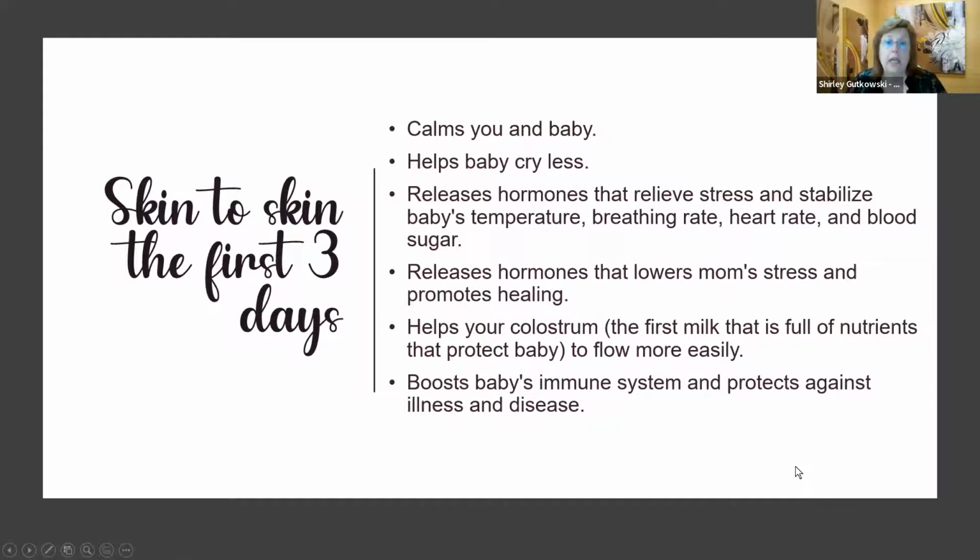cry less, releases hormones that relieve stress and stabilize the baby's temperature, breathing rate, heart rate, and blood sugar. It's really, really important. It doesn't have to be the mother's skin. It has to be skin to skin. The colostrum, which is the first milk, comes more robustly when the baby is attached onto the mother with this skin to skin.